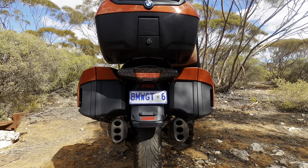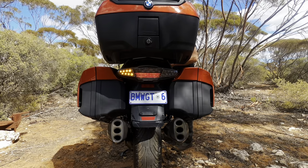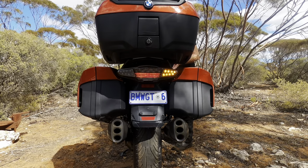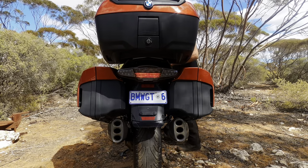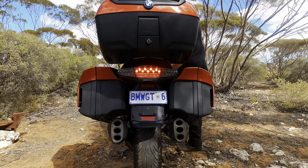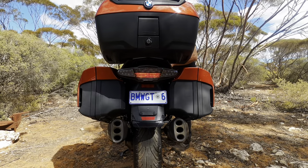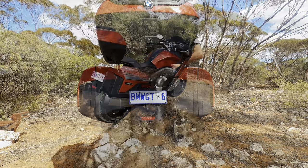Rear lights, I'll just start the ignition. You can see the tail light is on there. Left hand indicator, all LED. Right hand indicator, LED. And then of course the brake light comes on, which is LED again, over the top of the tail light. All nice and bright. You'd have to be a pretty poor driver to run into the back of this.